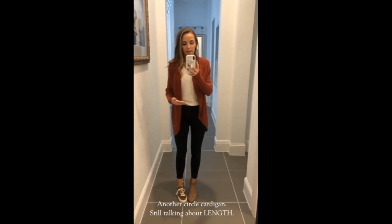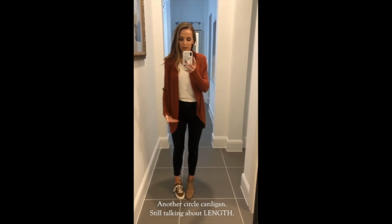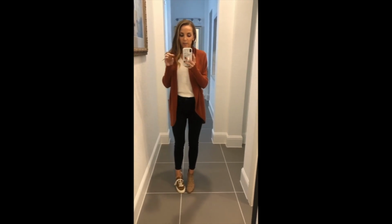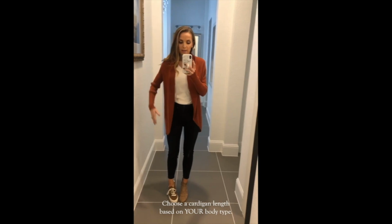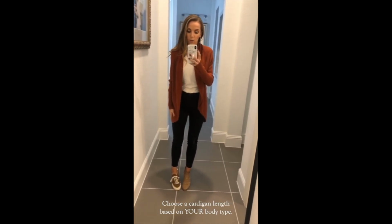Now let's talk about the length again. You can buy cardigans that are cropped and this length and this length and this length and all number of lengths, and how flattering it is depends on your body type. So my body type, I have a narrow waist and my hips are wider. So my hips right here are the widest part of my body.